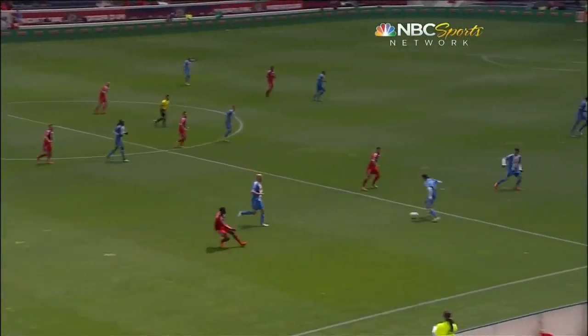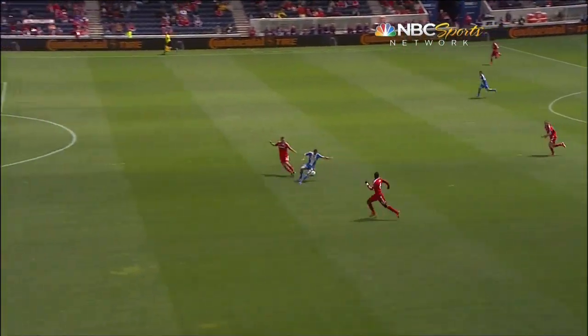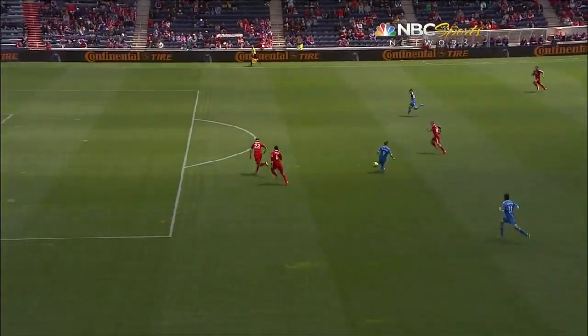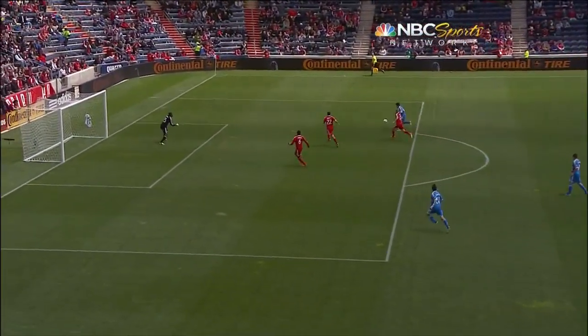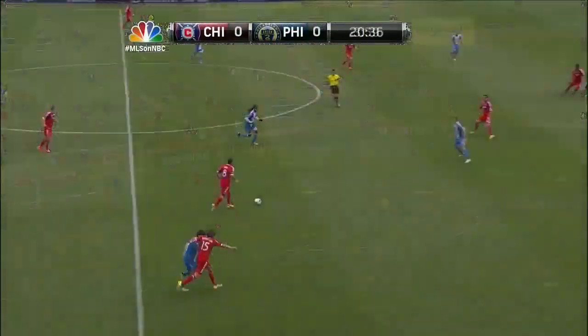Well, watch how quick they break here. And Jack McInerney, the awareness here to get turned and know where the danger is. He knows that there's a huge gap over there. Puts it into the stride of Danny Cruz. First touch gets a little bit away from him. What a great recovery tackle.